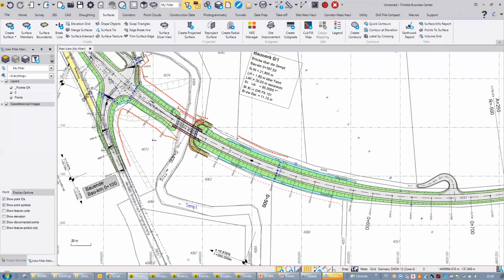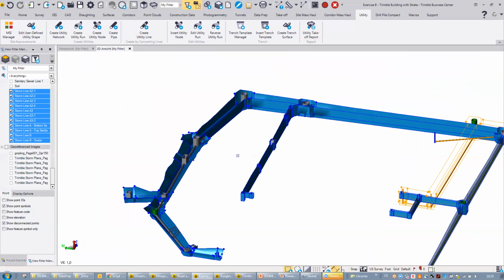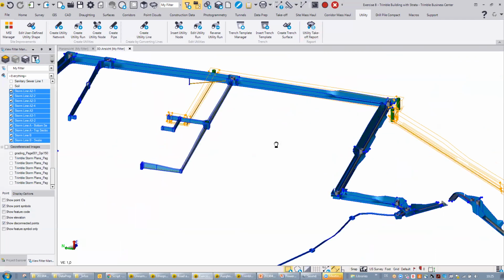So if you change a node here for the manhole, for example, it will update the whole utility network. So it's not like that you need to manually adjust the whole Excel report or the whole network, but if you do one change here, it will update the entire model. So it's very nice object-based with modeling those utilities in Business Center.